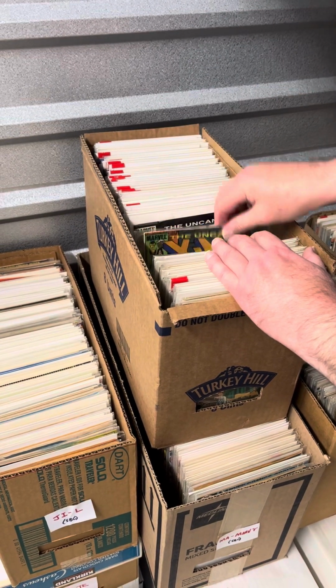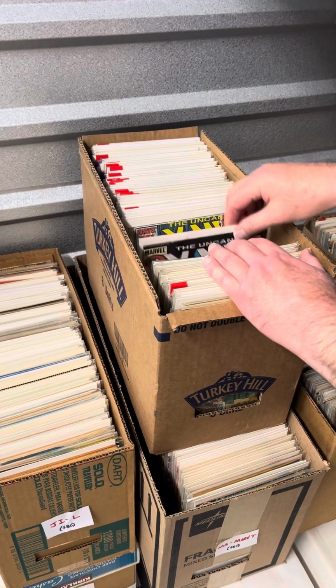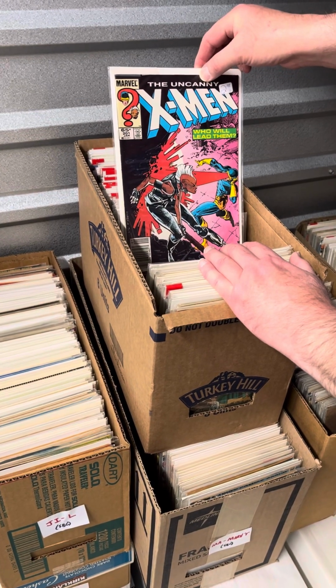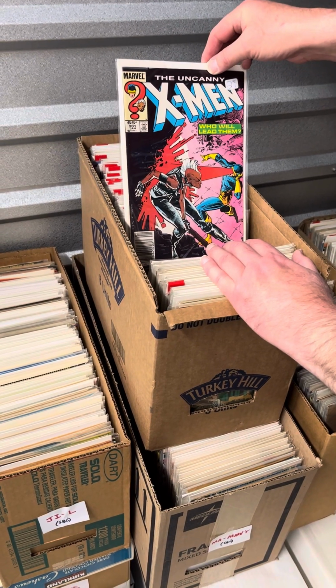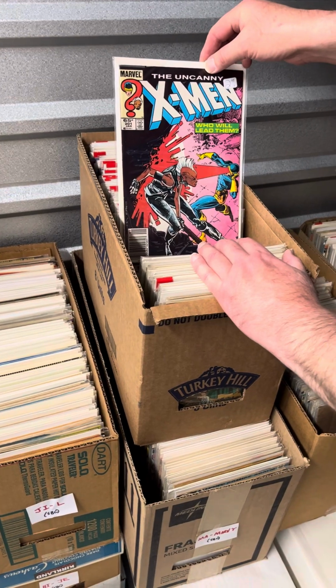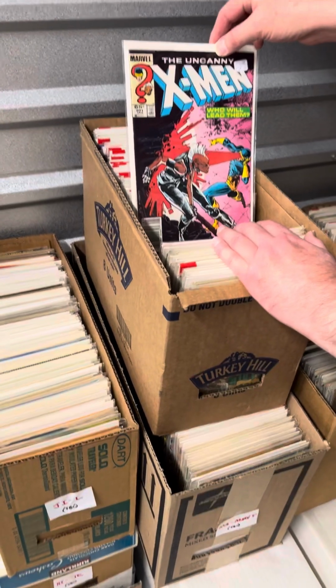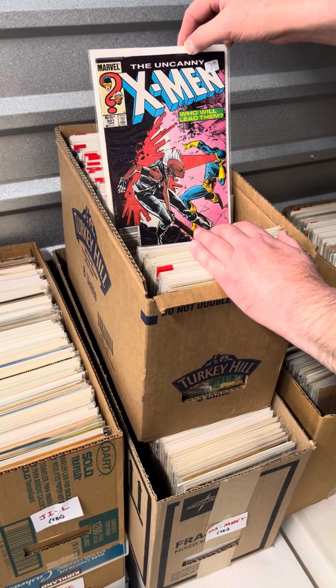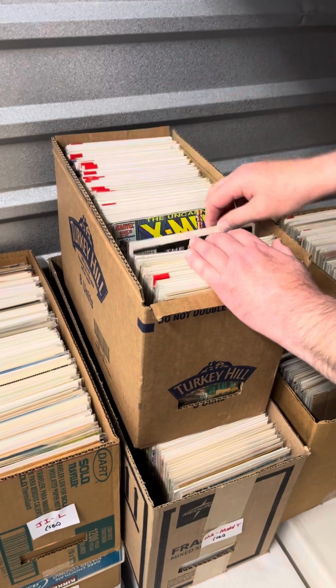195. So this is closing in on 200s, and of course, 201 is a noteworthy issue. I believe that this is the first appearance of Nathan Summers, I think, who turns out to be Cable. I think he's a baby in this issue or something. Like I said, I'm not good with the X-Men, so I think that's what's special about this issue.